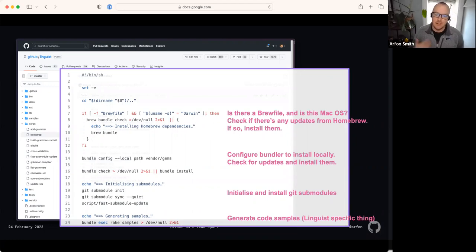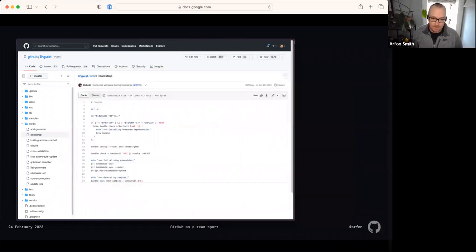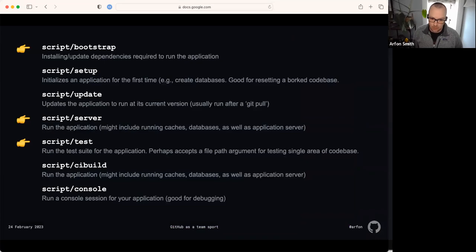And then there's this Linguist specific task, which is to generate a set of sample files. This is a specific thing. But the point is, if you run script bootstrap, it runs all these things and should get you up and running. So have a look at the one scripts to rule them all pattern.